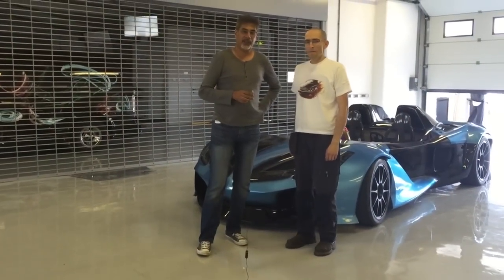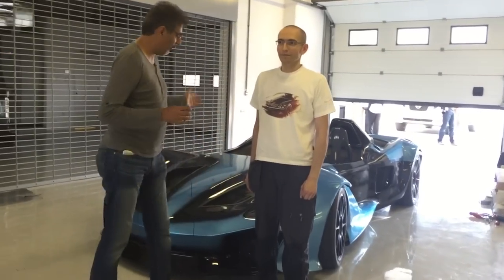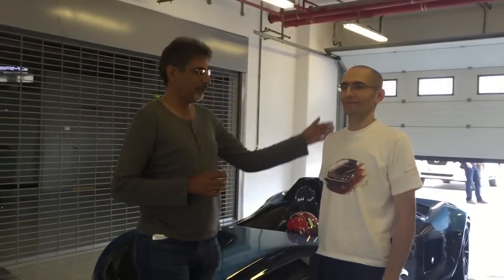Yas Marina Circuit in Abu Dhabi, and it is a very exciting day because it is the first outing with full body panels of the UAE Roadster. This is a car conceived, built, developed, and soon to be on sale right here in the UAE. I have with me Mustafa Aldar. Come on, tell me a little bit about this car. You must be so excited today to get this thing out on the track.